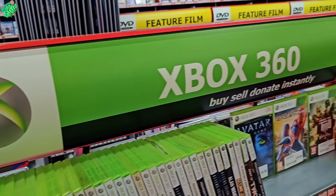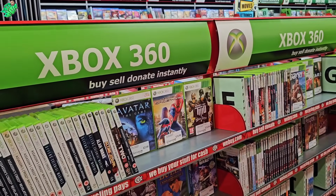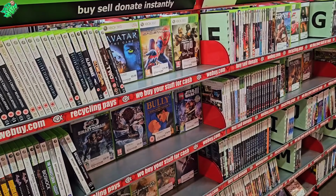So basically, this is a deal that me and Carl have been going backwards and forwards with for months now. Carl had a huge collection and he traded a lot of it, predominantly Xbox 360, to CeX. I think he did it at the right time, right? He got well over £1,000 in trading, with the CeX prices having gone through the roof in recent months.